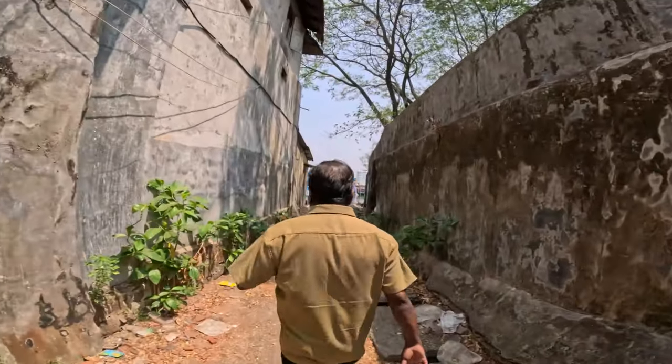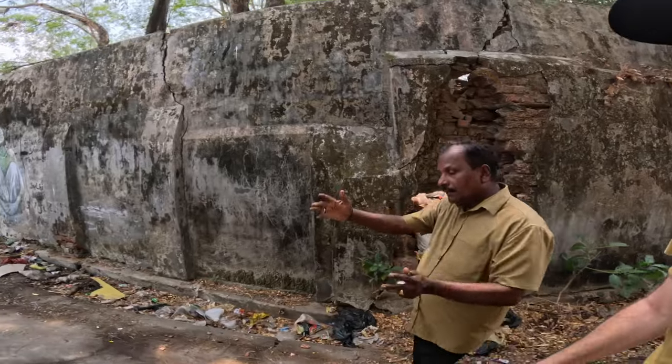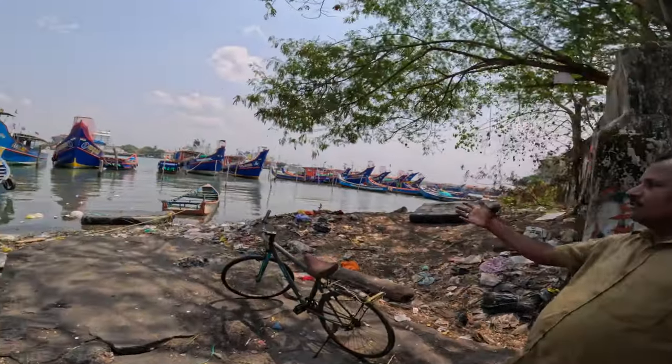Okay, so before, all the transportation was water transportation, with all the warehouses nearby the sea. Oh, that's why the warehouses are nearby the sea. Okay, so in the old times, everything was next to the sea, next to the water. Now this is for the whole fishermen's boats.